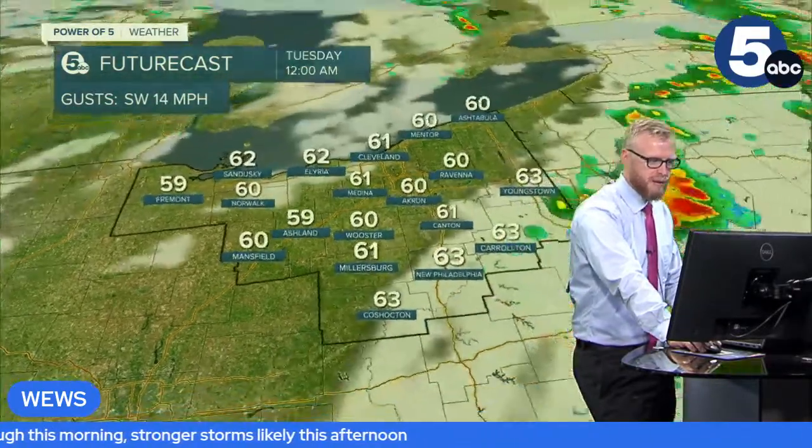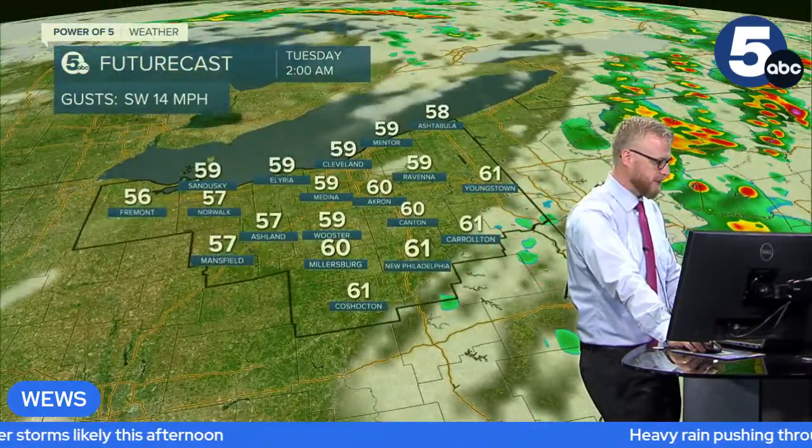There's your evening, drying out. There's your overnight, clearing out. Good stuff.